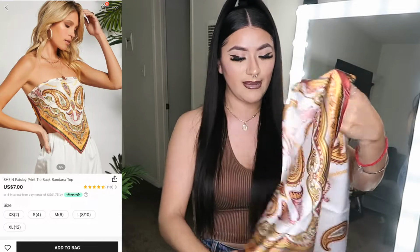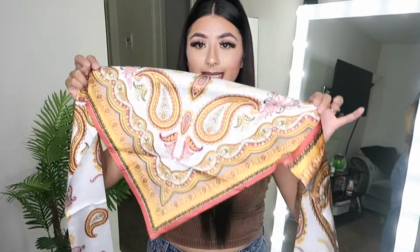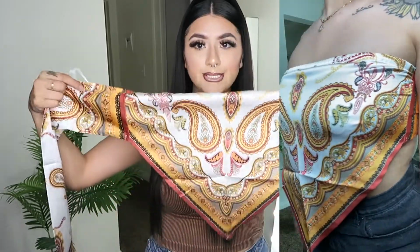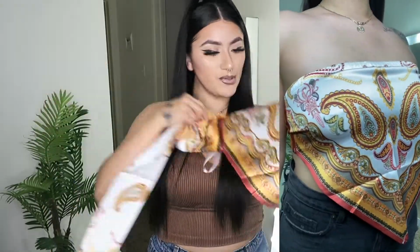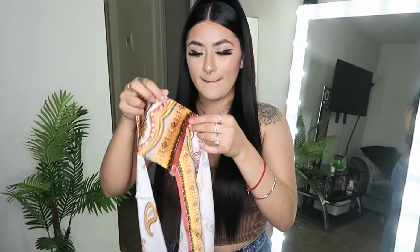The second item comes again in their little bag. And I am in love with shirts that tie in the back. So it looks like this and I can tell it's good quality. I just can't wait to try it on. I like how it has this little sticky thing so that it doesn't keep pulling down. And again, I got this in a size large. This is how it looks. I am so excited to wear this. But yeah, like I said, the material's not too bad.